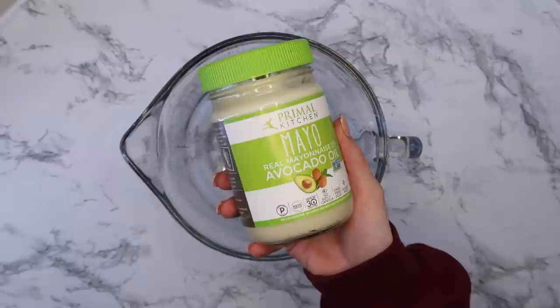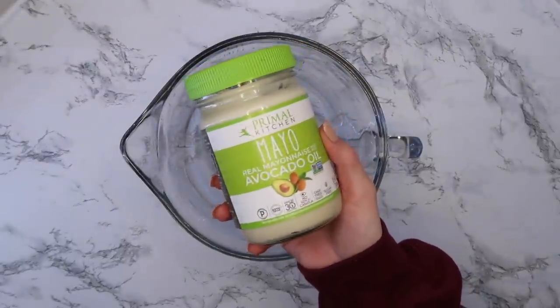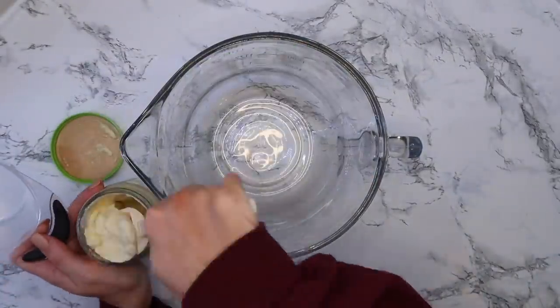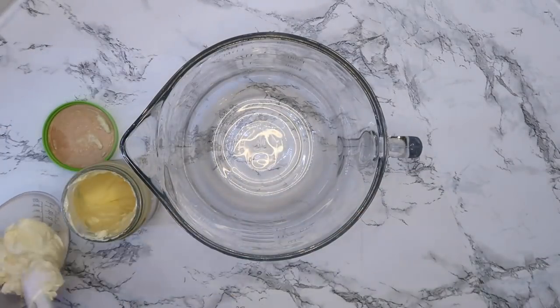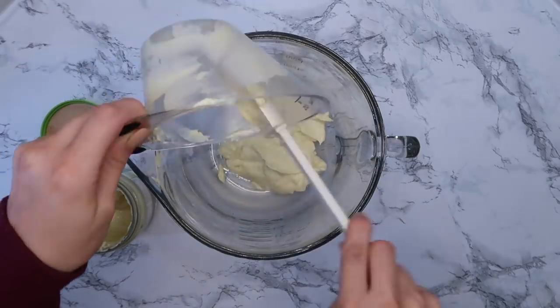And then you're gonna mix up your sauce. So you wanna add in the mayo and the Worcestershire sauce and just a little bit of stevia or sugar, depending on what you would like to put in it.